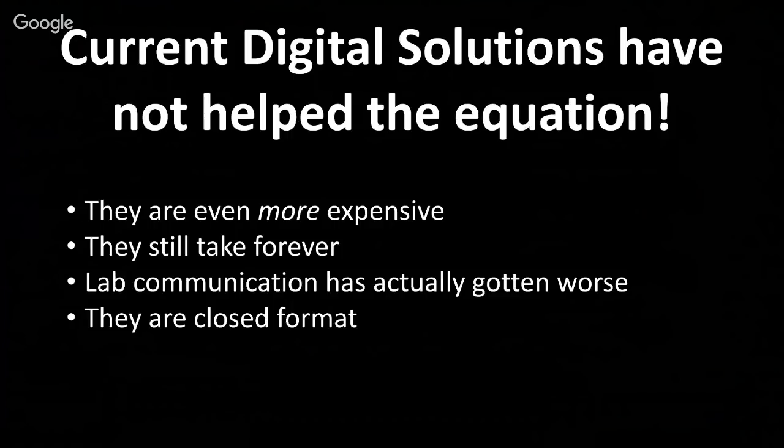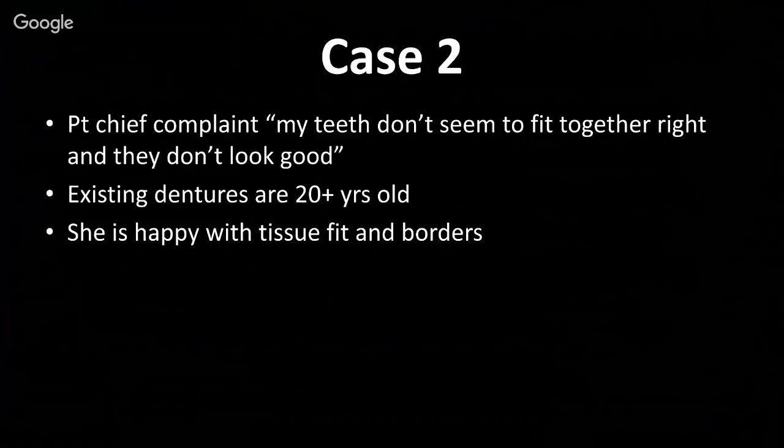I want something just like we did with surgical guides, where doctors have the control in their hands, or labs for that matter, have the control to do this procedure, to be able to make these dentures in-house, and to not have to spend a lot of money and overhead to pull that off. And so hence why we wanted to create some digital denture software.